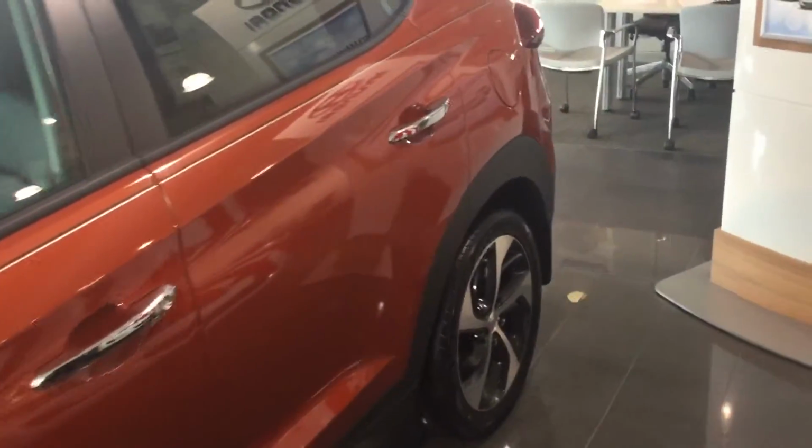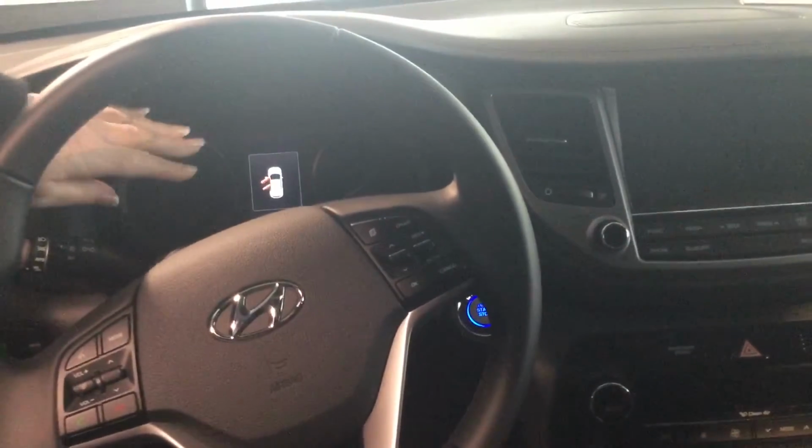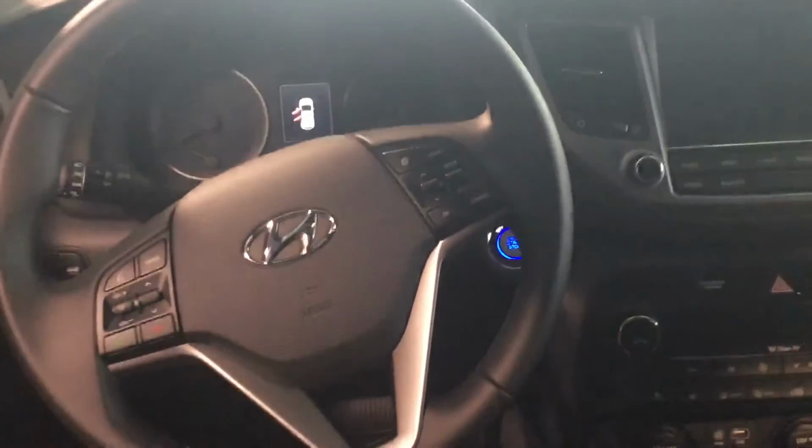Now, when you come through the back, there will be ample room for three passengers. Up front on the steering, for safety and convenience, you've got your radio controls, Bluetooth, cruise control. Your buttons here toggle through your back display, keeping everything at your fingertips. Now, this particular model has navigation, backup camera. Again, we've got different packages to choose from with different amenities to fit your budget and your style.